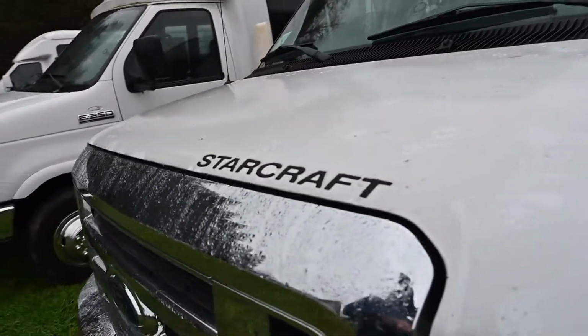So this bus I bought brand new. It's a Starcraft. It has almost 200,000 miles on it. Not only a lot of miles, but the engine was actually replaced at 96,000. Somehow we spun a bearing at 96,000 miles, so it had a brand new engine during that time. Well, let me just show you inside.